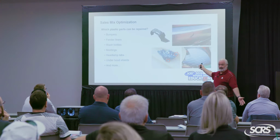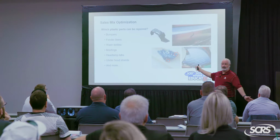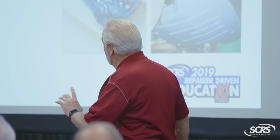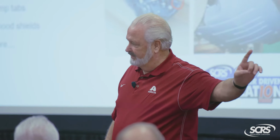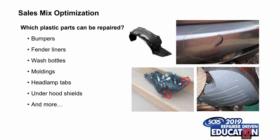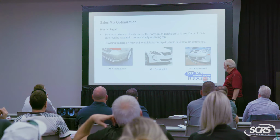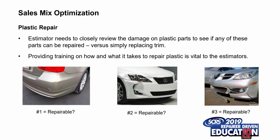What can be fixed in the first place? And most of us limit our thought process to bumpers. But in today's environment, there's a lot of other opportunities besides that. Understanding, the disclaimer is always, it needs to be able to be approved by the manufacturer and safely repaired. But it can be headlights and tabs in some cases, or even fender shields depending on the cost. The next thing is, we put them through a series of, is this repairable? And they have to answer the question, would you repair that?